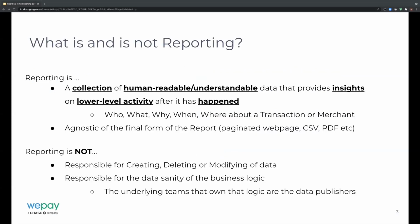So I want to start off by talking about what exactly reporting is, and reporting can mean different things in different companies. WePay is a financial technology company. We are processing payments for merchants on platforms, right? The way I like to think about reporting, it's a collection of human readable or understandable data that provides some level of insight on lower level activities after they've happened. So think of it as a who, what, why, when, and where about a transaction or a merchant or a platform, any event, after it's occurred. It's not fortune telling or future seeking. It's after the fact, right?